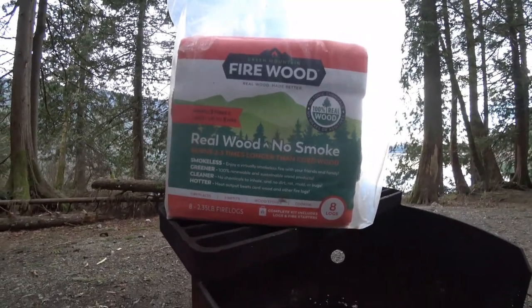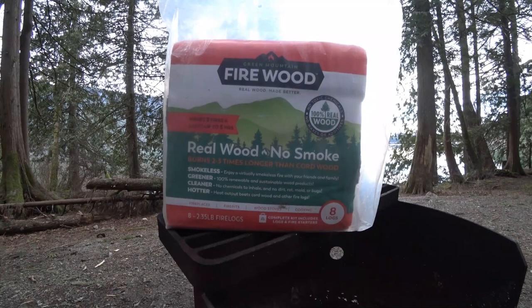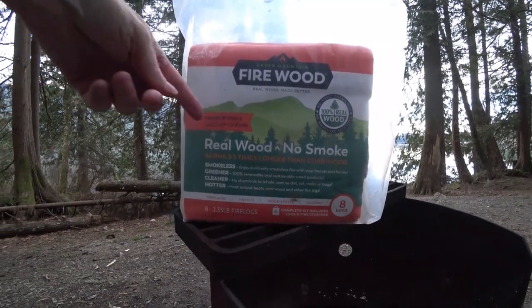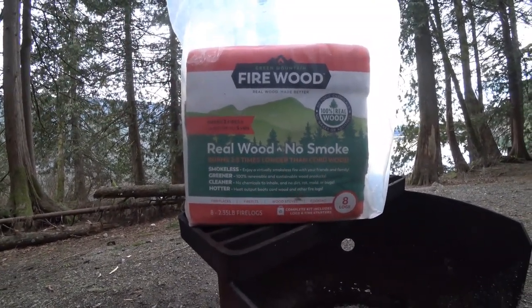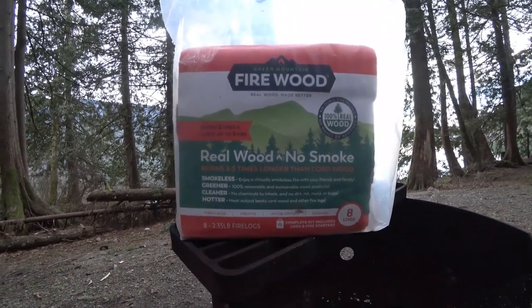So this is something that Mickey and I got a couple years ago at an RV show. Just kind of curious. Green Mountain firewood. Makes up to 2 fires, lasts up to 5 hours. Smokeless, greener, cleaner, hotter. I'm gonna give it a try.